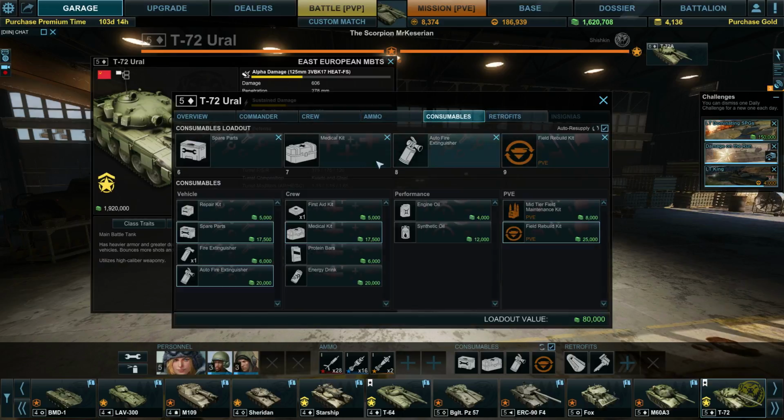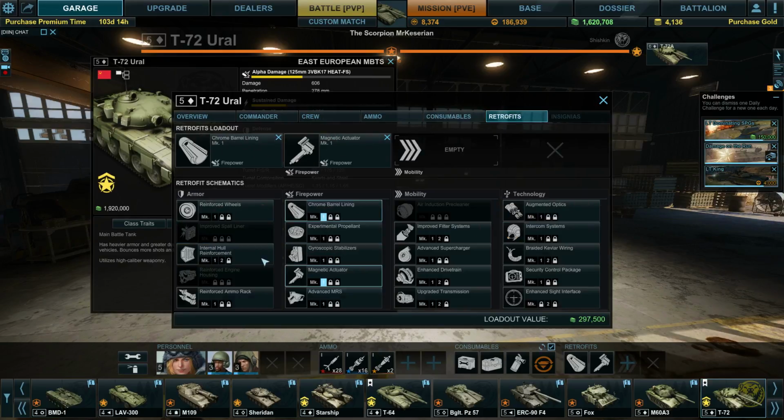Consumables, I have a field rebuild kit, because once you get the availability, just put it on your tank. Please, just put it on your tank. Especially if you're doing hard missions. Just put it on there. It brings your tank back to 100% health. Or you die and you come back with 60% health and 100% ammo. Yeah, you come back with 100% ammo either way.